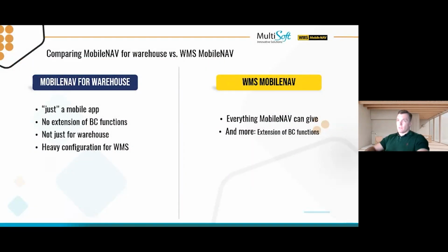So let's check out the difference between MobileNAV and WMS MobileNAV. First of all, again, MobileNAV is just a mobile application. We are not extending the BC functions. It is not just for warehouse management, but it has a heavy configuration for WMS. WMS MobileNAV, on the other hand, is capable of everything that MobileNAV can give, and we are adding enhanced features such as tote picking, license plating, something that is not available in a standard BC. So with WMS MobileNAV, we are not just providing you with a layer of mobility, but we are also providing you with some extensions for BC functionalities. Tibor will discuss the exact functions in a few moments.